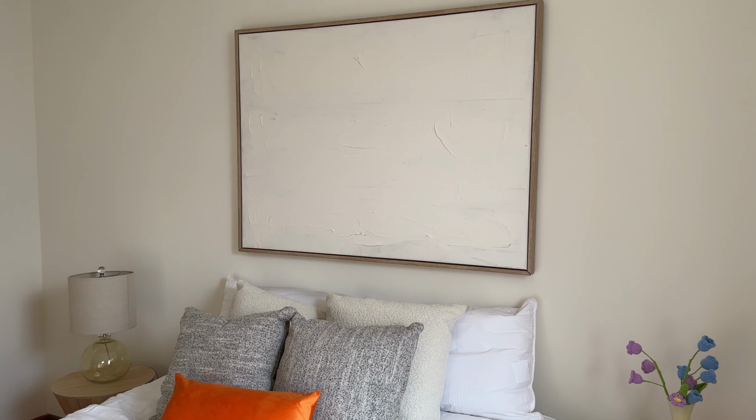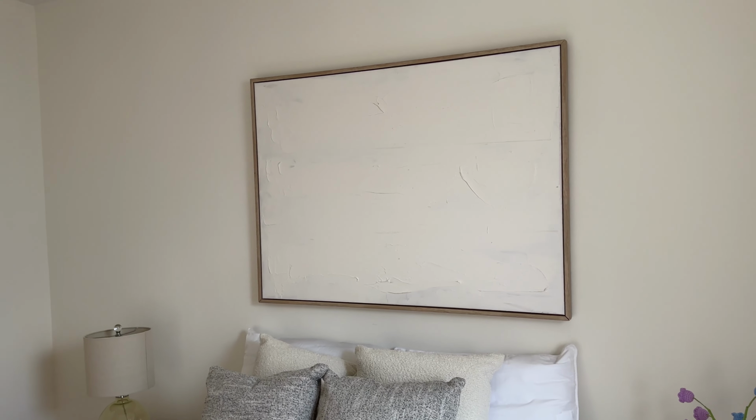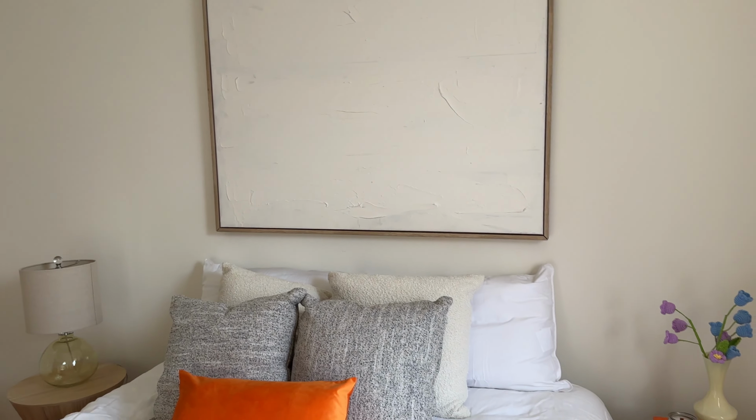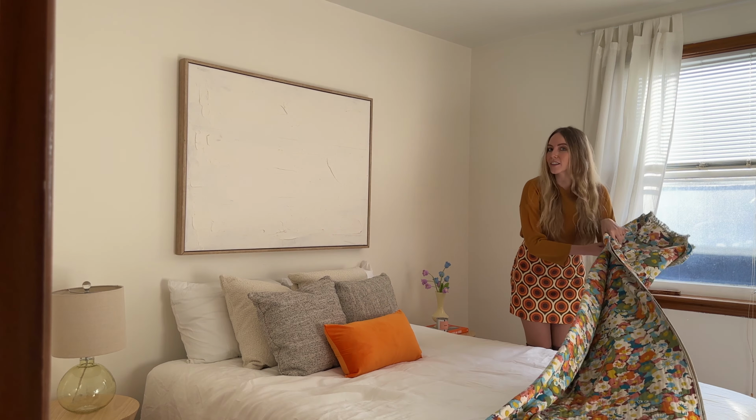I went with less of a statement for the art in this room because I wanted to keep it a little bit muted up top so the attention would remain on some of the other features that help bring out the personality of the home. I ended up being very happy with this look.